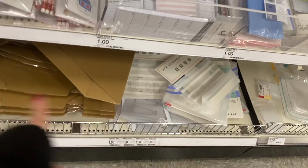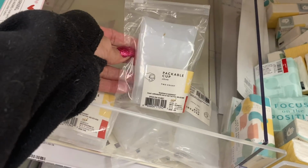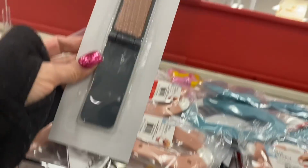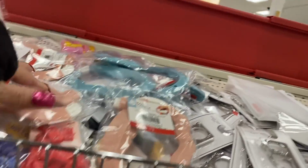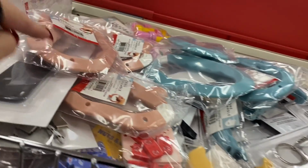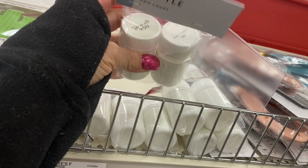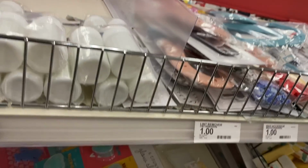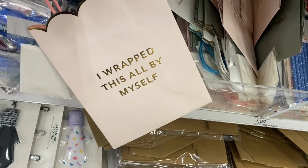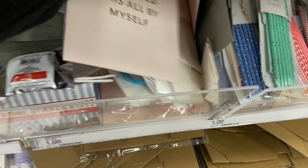These planner pads, some organizational boxes down there, and some more pencils. So what are these? Packable cup. Oh, these are really nice, these silicone cups. And what is this? This is a lint brush. These things, guys, are $1. So this is a bag handle. You know, these come in so handy. Okay, so they come in that color and this color. And then this is a mini bottle, 2-count, for $1. Oh, and I love their bags. I wrapped this all by myself. It comes with a little tissue and the tag for $1.